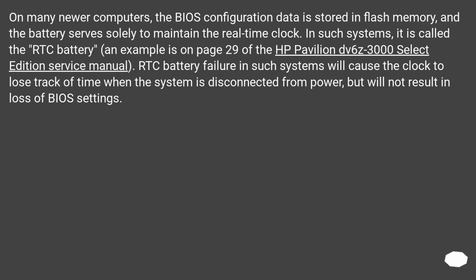An example is on page 29 of the HP Pavilion DV6E3000 Select Edition Service Manual. RTC battery failure in such systems will cause the clock to lose track of time when the system is disconnected from power, but will not result in loss of BIOS settings.